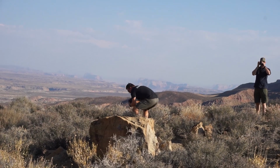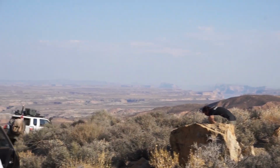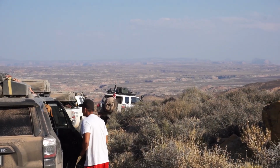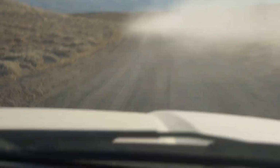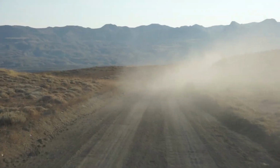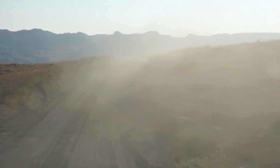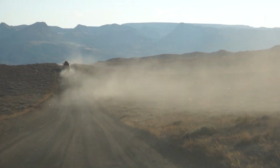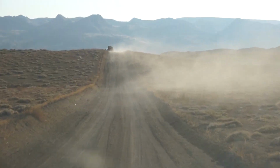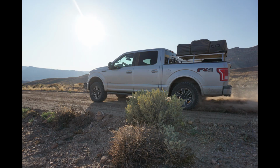Doing these kind of trips, you see stuff that most people are never going to see, so we do stop quite often to just take in the views, grab some pictures, as you can see here. It's a great action shot my wife wanted to take. Came out really good.